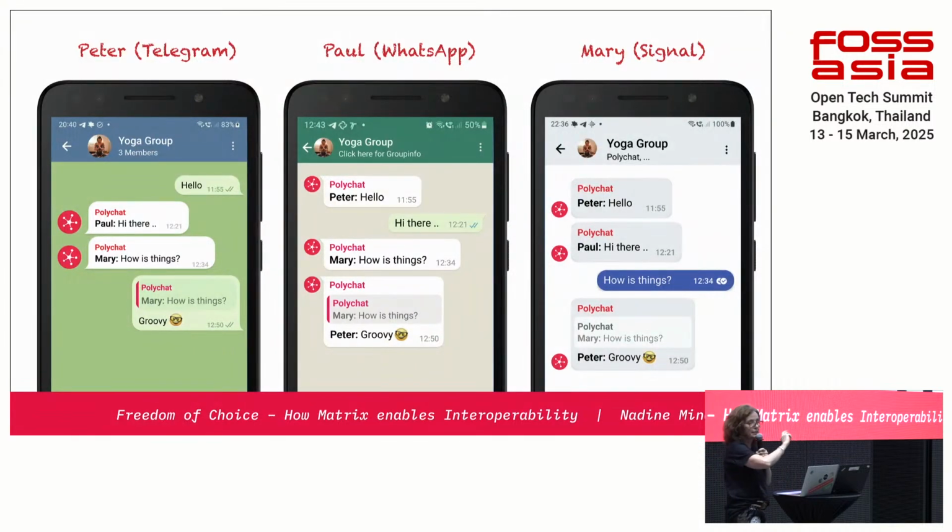What you see here, and this is another, maybe that's an unnecessary detail. If you want to hear more about PolyChat, come to the booth. I can talk for hours about it. It's probably not the right frame here.